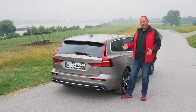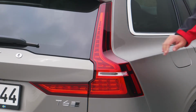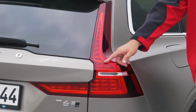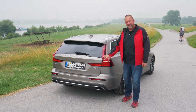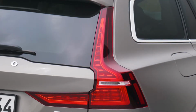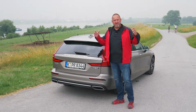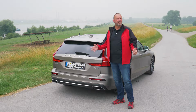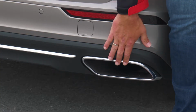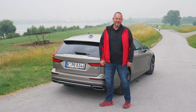A typical Volvo estate design element are these very pronounced shoulders here. And what I like is that the line starts here and ends up right in the taillights. These taillights are typical Volvo as well, because they go up to here, and that is something you won't find with so many cars. When you look at the rear, the car really stands very solidly on the road, which gives it a sporty look again. And something I really like is the exhaust element down here, because this one is a real exhaust.